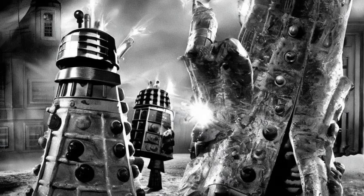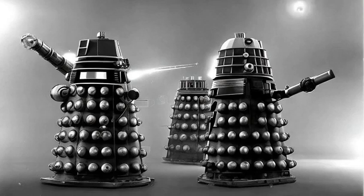Later models of Dalek casing had internal power supplies, and even repulsor systems that allowed them to hover.